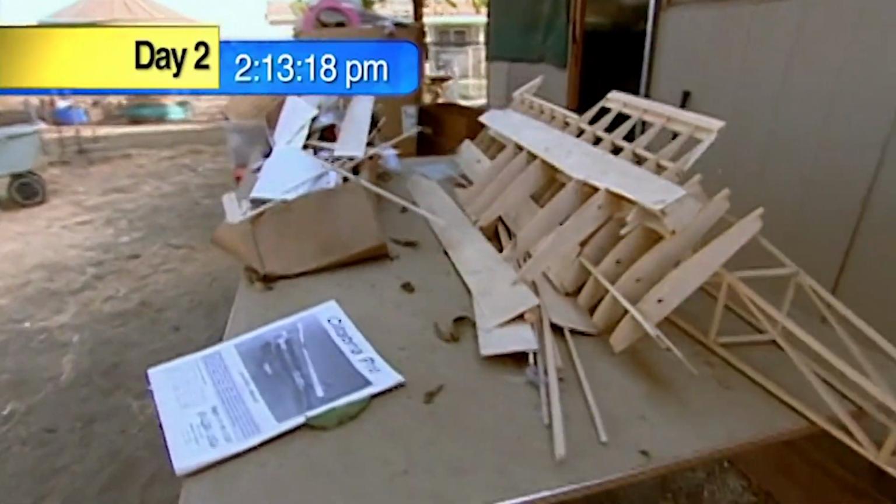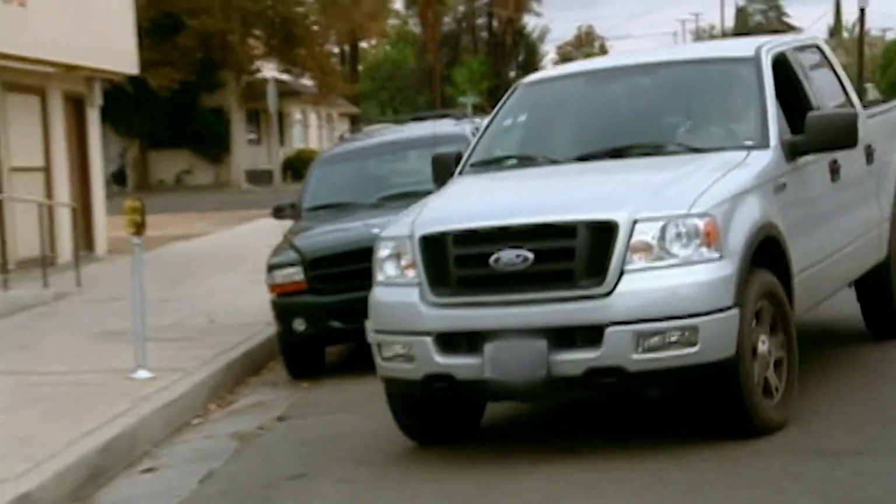So I look at this model plane and would love to get this done for Michael because I know it's been really frustrating for him. So I looked at it and realized I'm gonna need some help.